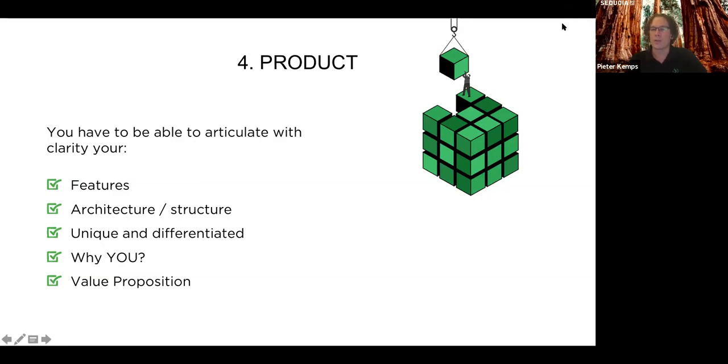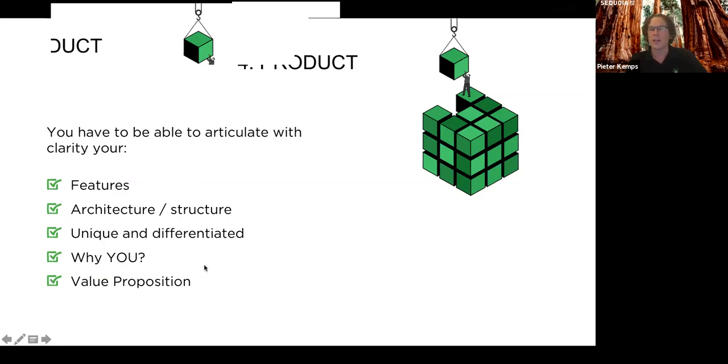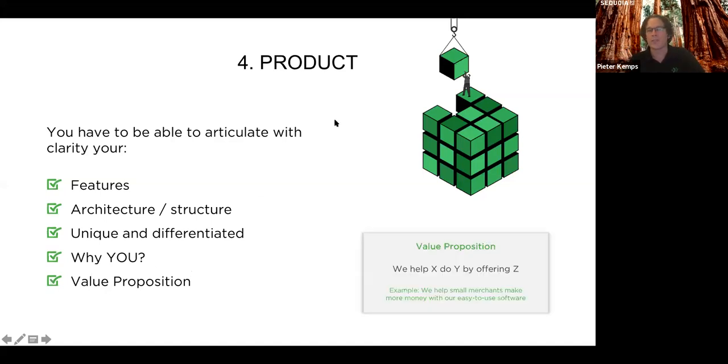And we always urge founders to be able to articulate that product very clearly, how it's unique and differentiated, and why you are the best to offer that. In other words, your value proposition. And you can do that with, here are the benefits of our product. There are also folks that propose specific statements, and there are different formats for that, right? The simplest one is we help X, which is the type of customer, do Y, which is your job to be done, by offering Z, without actually going into the details of what benefits that delivers. It's very, very simple, as you can see here.